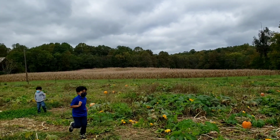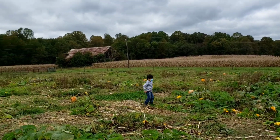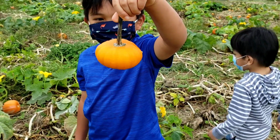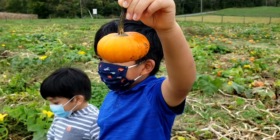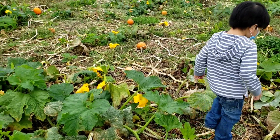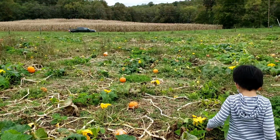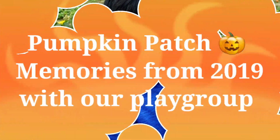Did you find anything else? What did you get? What is that? A tiny pumpkin. That's cute. Wait, no more than a pound. All right, well, so far we haven't found the big pumpkins yet. You want to buy that one?